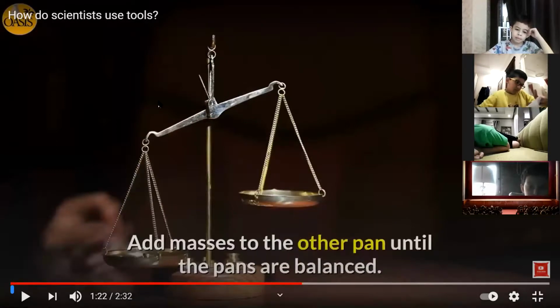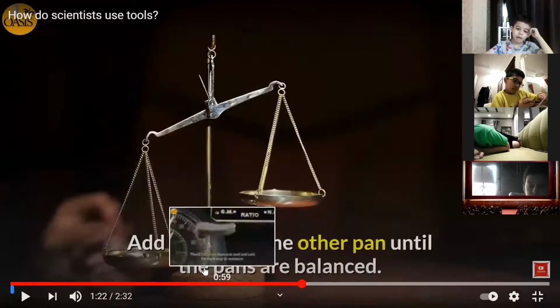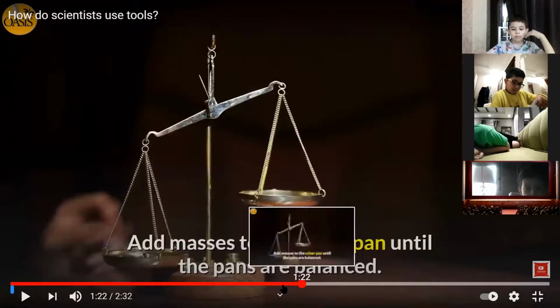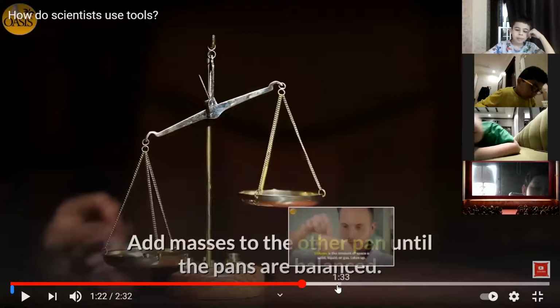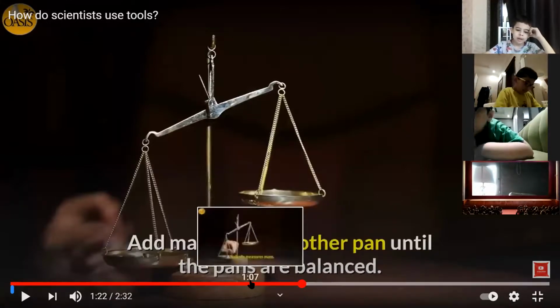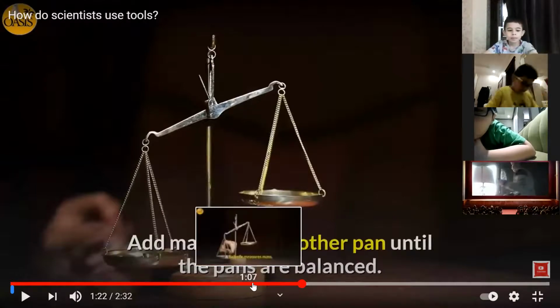Okay, what do you call this tool? It is not other pan. It is a pan balance. So what do we call it? This is a pan balance. Excellent. It is a pan balance. Very good.